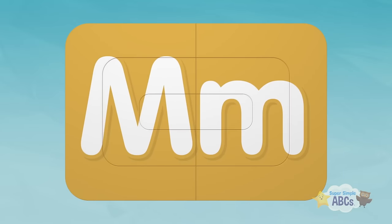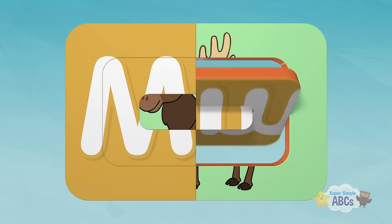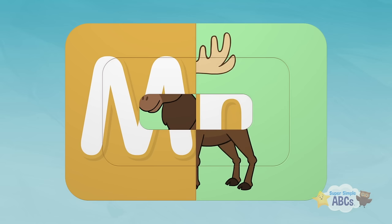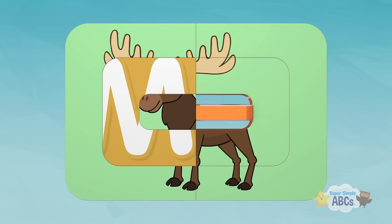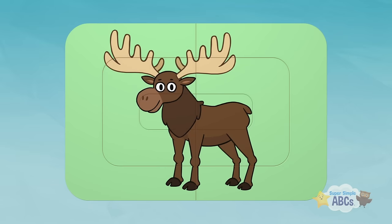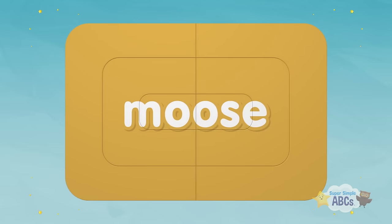Okay, last one. I see 2 feet. This looks like some kind of animal. I see legs. What could this be? Oh, I think I know. Do you? Moose! Moose begins with the letter M.